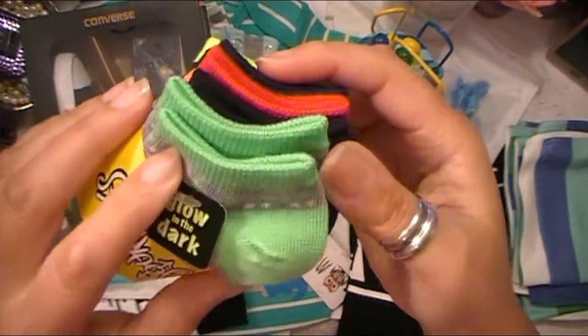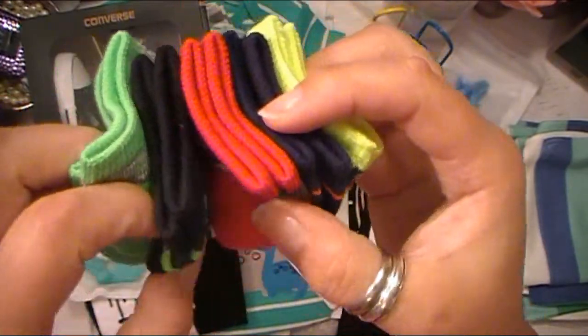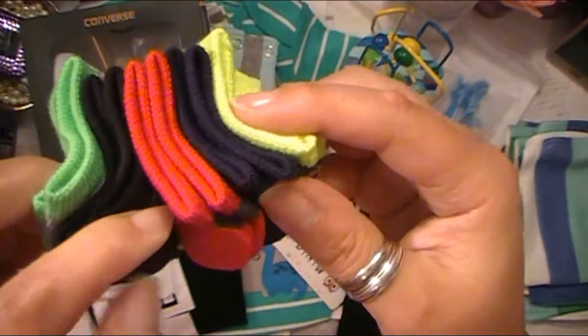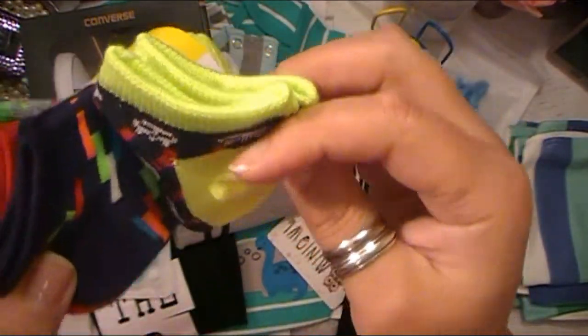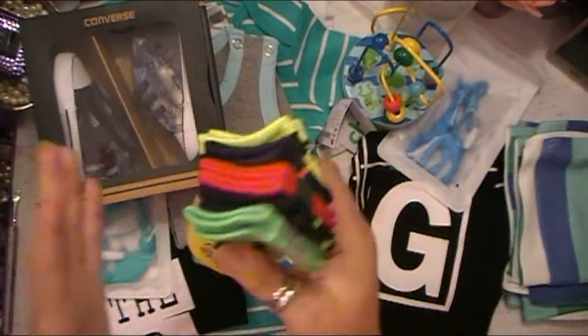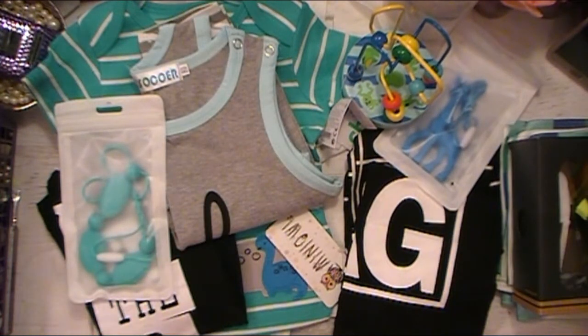So really cool designs. It's got the green, and then you can see the design on the black. There's the red. Ooh, I like the little lightning bolts. That's cool. And then there's the pattern for the blue. And then lastly, an almost neon yellow with the skull bones. Very cute. So thank you so much for sending those and thinking of my grandbaby.